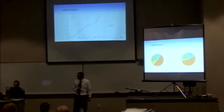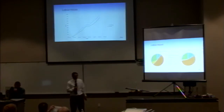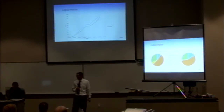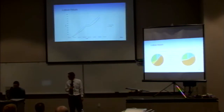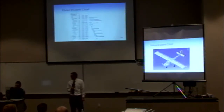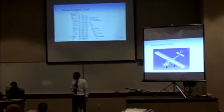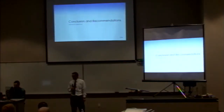Labor hours, as seen behind me, start off slow. There's a few buckets because of lag time between printing. And then on the secondary screen, it's a breakdown of hours and the cost of engineering, which takes up most of it inherently because it's an engineering course. And the phase 3 Gantt chart behind me is a breakdown of who did what on the team and when. And now I'll go to conclusions.